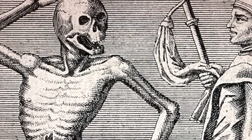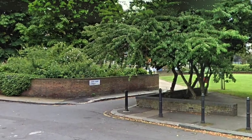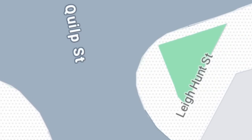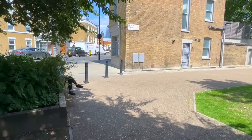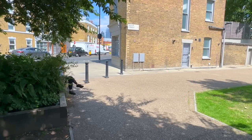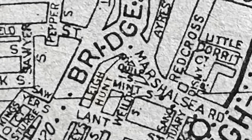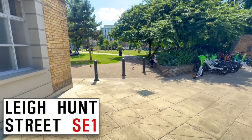Considering such history, I think it's terrible that Leigh Hunt Street is now at risk of being erased altogether. It's still listed on some maps, although it doesn't appear in the latest edition of the London A to Z, and since pedestrianisation was carried out in around 2015, the street sign identifying this unique spot has been removed altogether, which in my opinion is criminal. So let's do our best then to keep the memory of Leigh Hunt Street alive, and make sure that London's littlest road isn't forgotten.